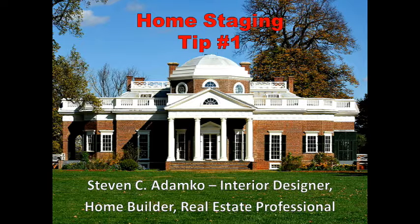I'm going to start a few tips relative to home staging. And this is home staging tip number 1.